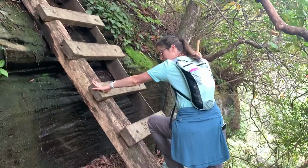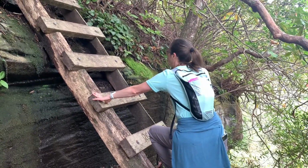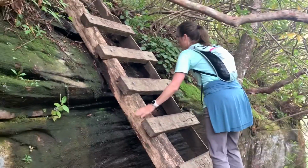Rolling Gap. What was that called on the thing? Rolling Gap? I can't remember. I don't either. Here's RGL3.